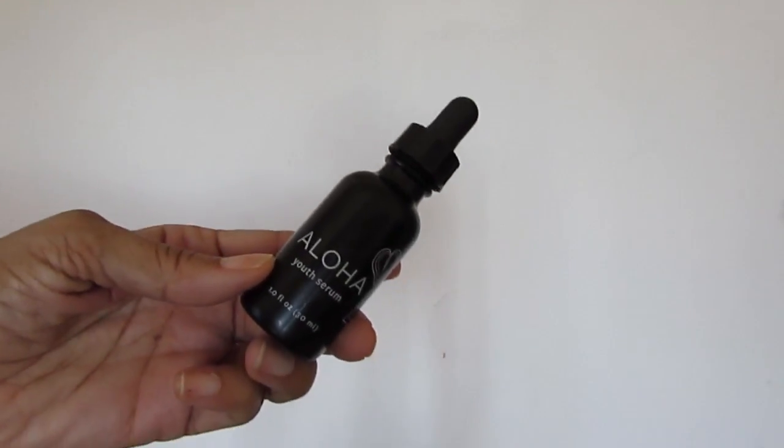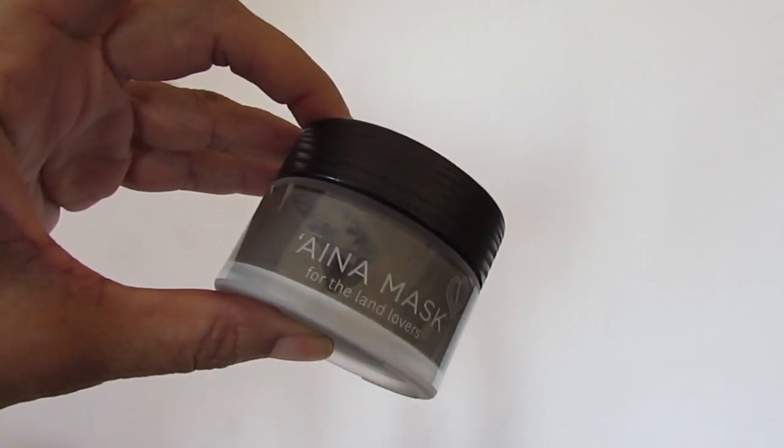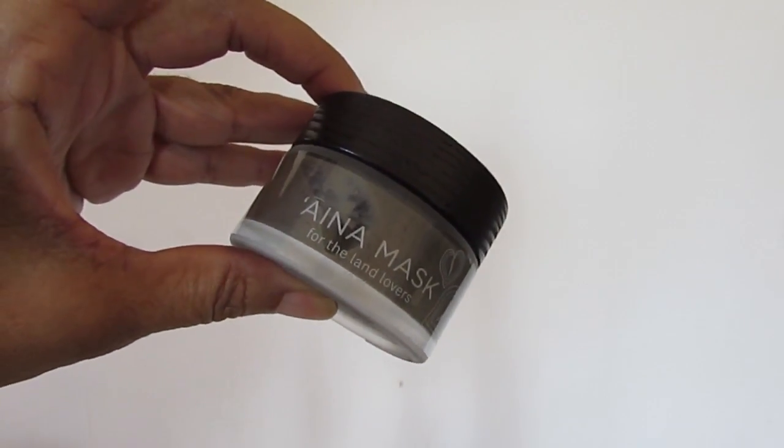So this first box takes us to the island of Hawaii, and there are two products in this box. The company is called Honua Skincare, and the two products are the Aloha Youth Serum and the Aina mask. There is a card that comes in the box itself that tells you a little bit, well, a lot of it about the product.